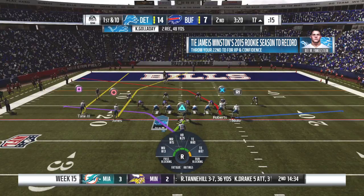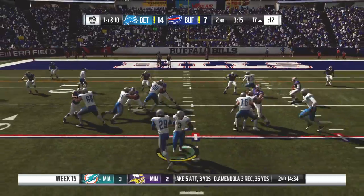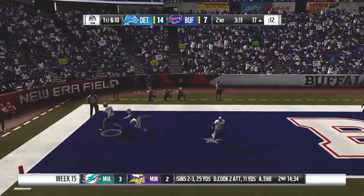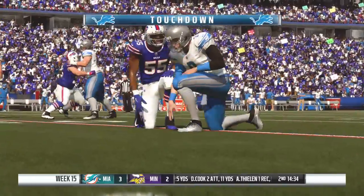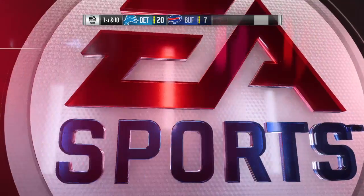Takes real coordination between the passer and the receiver because you got to read those zones and where the open spots are and be on the same page with the guy throwing the football. And he's got his man. It's caught for a Lion touchdown. Michael Roberts.